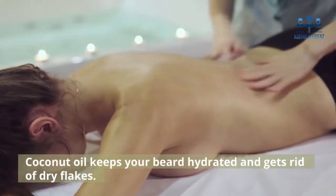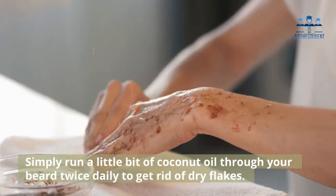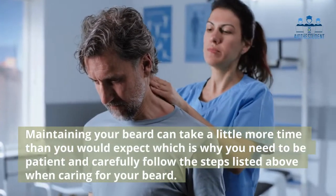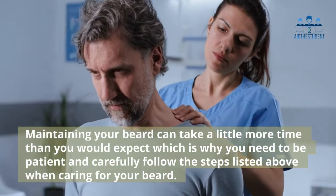Coconut oil keeps your beard hydrated and gets rid of dry flakes. Simply run a little bit of coconut oil through your beard twice daily to get rid of dry flakes. Maintaining your beard can take a little more time than you would expect, which is why you need to be patient and carefully follow the steps listed above when caring for your beard.